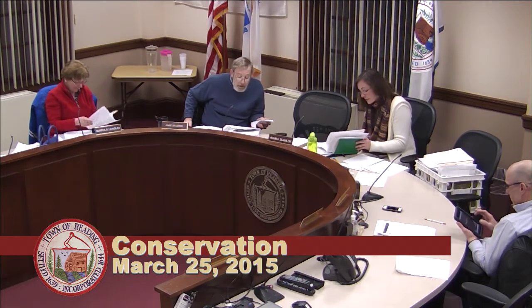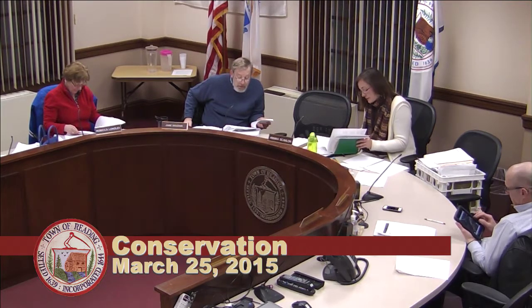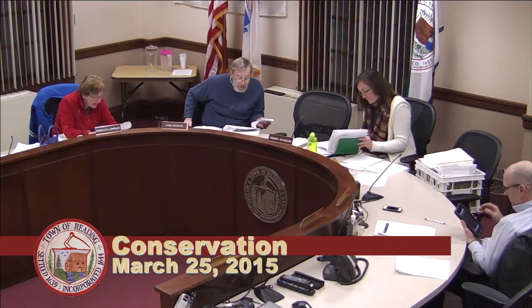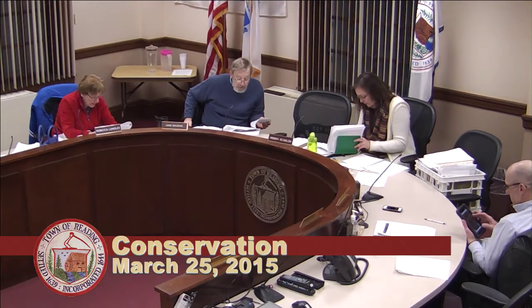So I think this is something we need to stay involved in, and if anybody is interested in taking it on besides me... This is good. Local impacts. There is something on the effect of natural gas pipelines on residential property values.